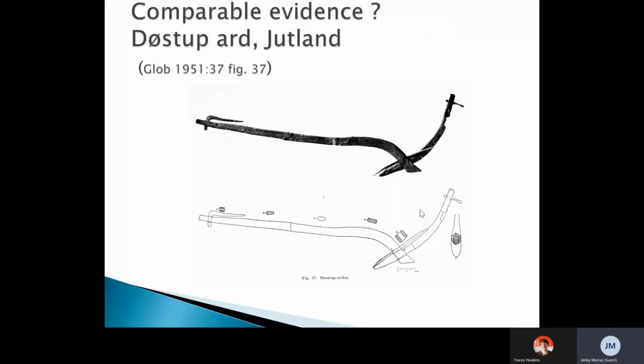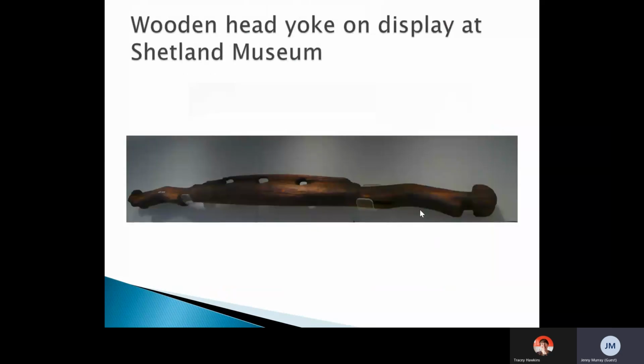So we move on to the yoke. Traditionally in Shetland, oxen and horses were used to pull the plough, but prehistoric evidence would suggest that the draft animal of choice was oxen, and this is supported by cattle bones found during archaeological excavations, such as those at Ness of Gruting and Clod of Brewster.